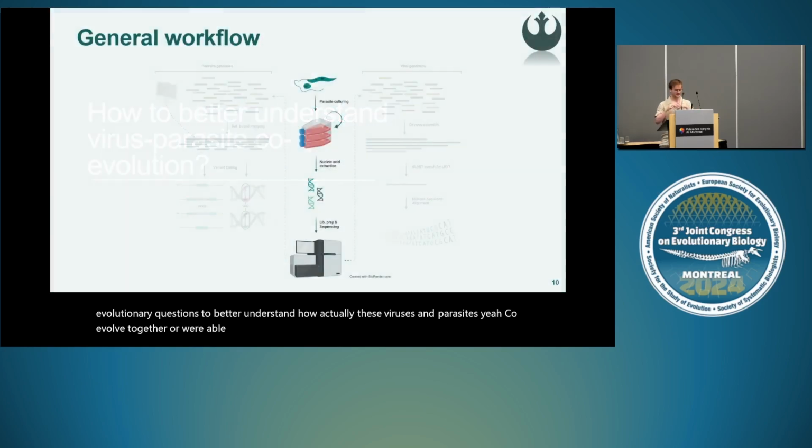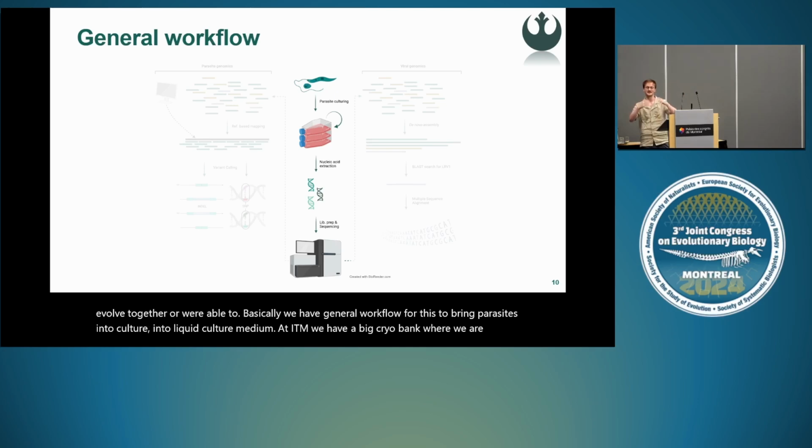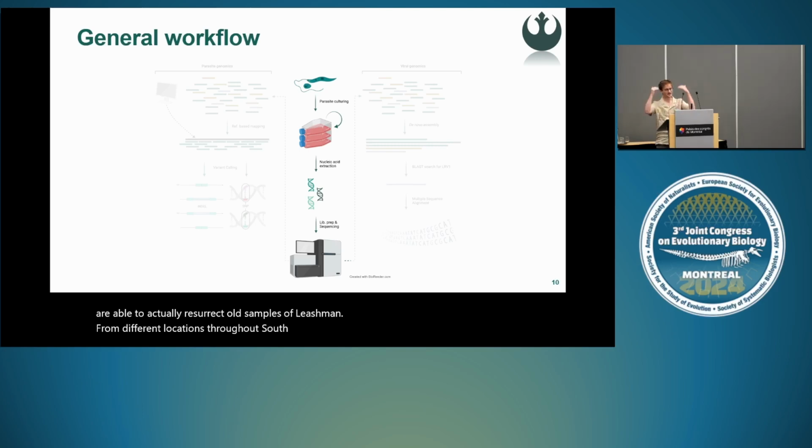And basically, we have a general workflow to bring parasites into culture, into liquid culture medium. At ITM, we have a big cryobank where we're able to resurrect old samples of Leishmania parasites from different locations throughout South America. So we bring them back into liquid culture medium. We do a nucleic acid extraction and send them for whole genome or whole transcriptome sequencing.